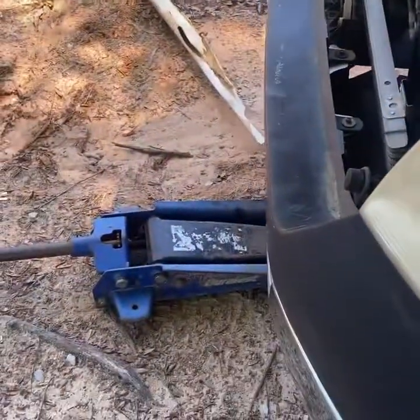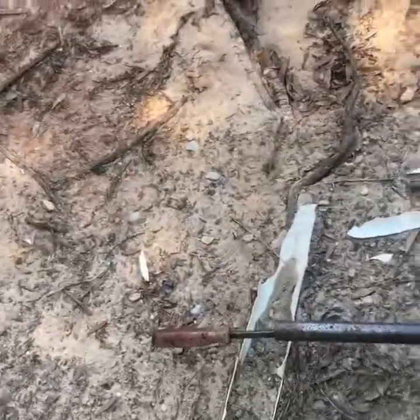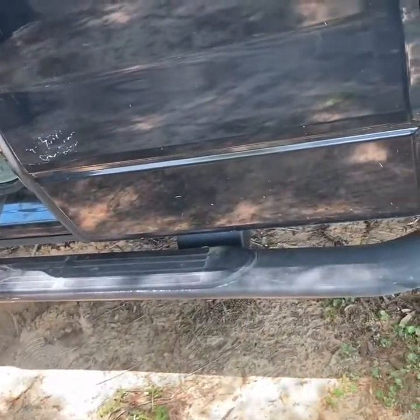Runs fine. Got my little bootleg floor jack here. Y'all like my helmet? Look at the helmet. That's a badass helmet. But yeah, it runs just good when you start it, but after a while, it starts to sputter once it runs for so long.